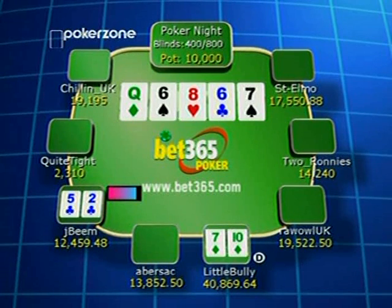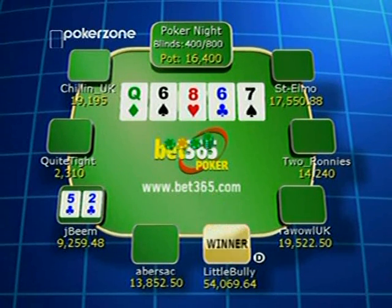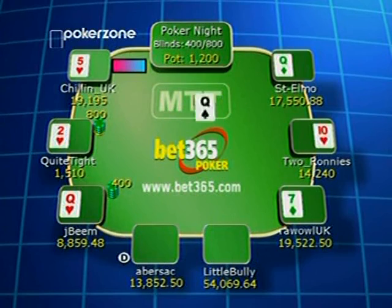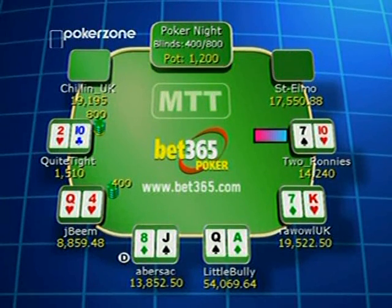7 drops. 7 drops on the river. Little Bully finds 3,200 bet into him. There's 2 overcards on the table, the 6s. There's reasons to be scared of that, but it's a reasonably small bet. Again, if that was 2 Ronnies being asked for 3,000, that's a percentage. For Little Bully, it's not a big problem. And he seems to have complete control over that big chip stack.